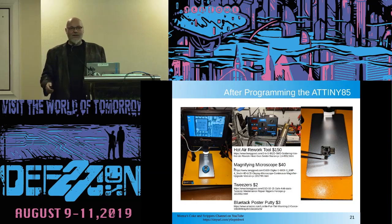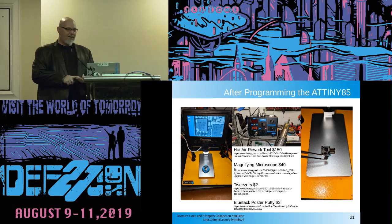So now what do I do? I've picked the chip. It looks like it works. I've tested it. I can program it on this board. I don't want to install that whole board. That's ugly. That's big. It's obnoxious. So after I program it, I pull that chip off this board. I use a little hot air rework.